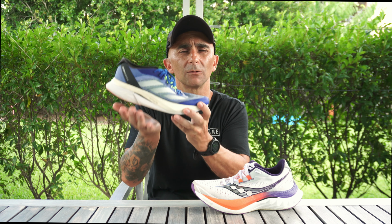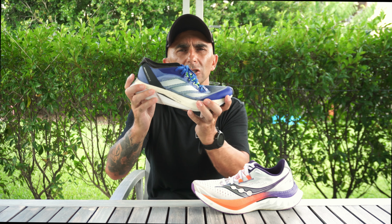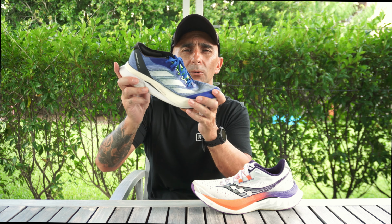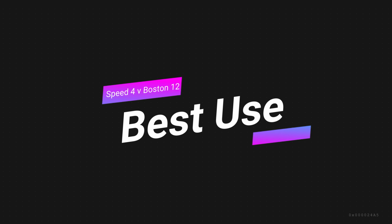And in the Boston, when you're just jogging in the shoe, you're not feeling like the shoe is bending in half around the arch of your foot. You're just feeling that nice flexible point right where your toes naturally want to bend. So that's why this one feels a little bit better at jogging than the Speed does.